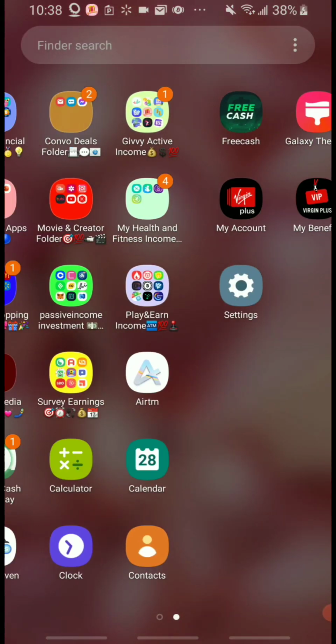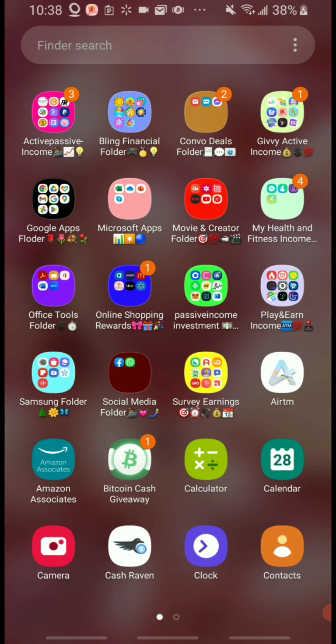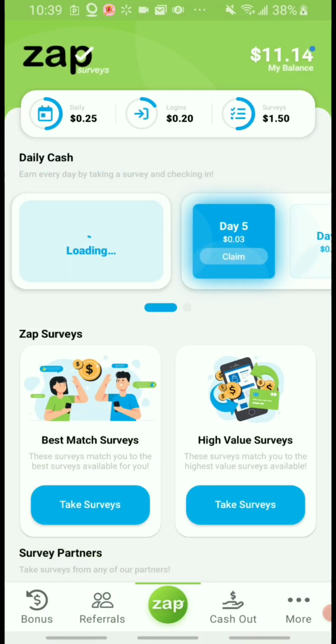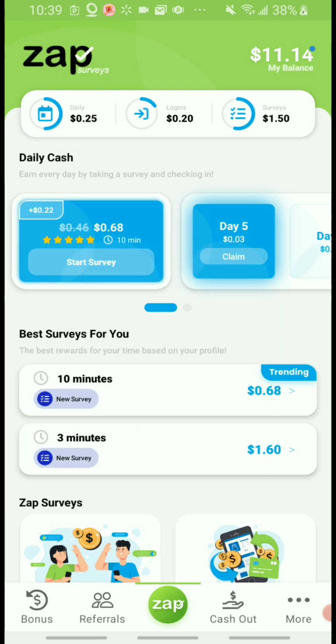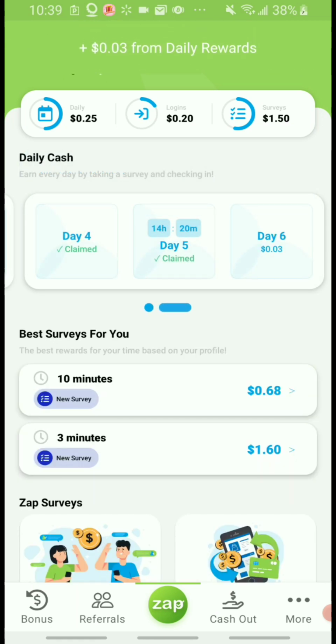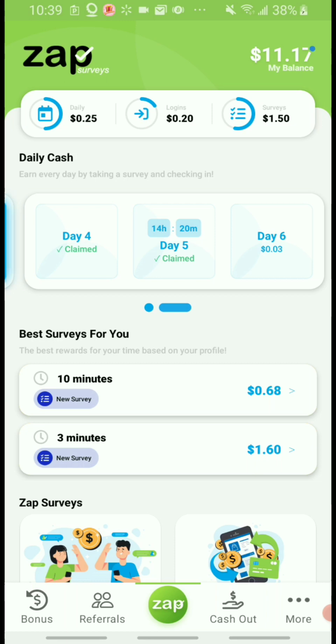So the next app that you're able to earn basically every 24 hours by just clicking a button is called Zap Survey. Once you're on the Zap Survey platform here, you're able to complete surveys. Once you earn a certain amount on the platform, they give you a daily cash out. As you can see here, today is the 5th day, and they're giving me 3 cents. I'm just gonna claim it right here, and as you can see, the 6th day I'll be getting 3 cents, the 7th day. So every week you're able to earn a certain amount, and once you do, they give you a free daily claim. Just keep that into consideration, guys.